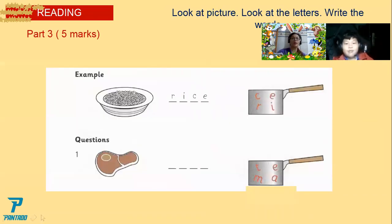Okay, so look at the picture. Oh, we still got 4 minutes. 4 minutes, and then we're out. Okay, so look at the picture. Look at the letters. Write the words. Okay, what is this? We have one example here. This is rice. You can find the letters here. What about number one? Number one, rice. Oh, no, it's meat. Okay, meat.